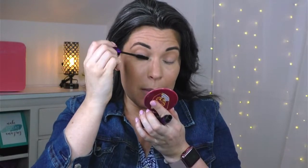So I hold a mirror looking down. I place it right next to where my lashes meet my eyelid, and then I wiggle and I pull up. Wiggle and pull up. Wiggle and pull up. This coats my lashes beautifully, with or without that lash primer. I do like to do the backs of my lashes at this point. So looking down, I just do the backs, and then I go back and I do the fronts again. It's like when you're crossing the street, you look left, right, left again. So front, back, and then front again.